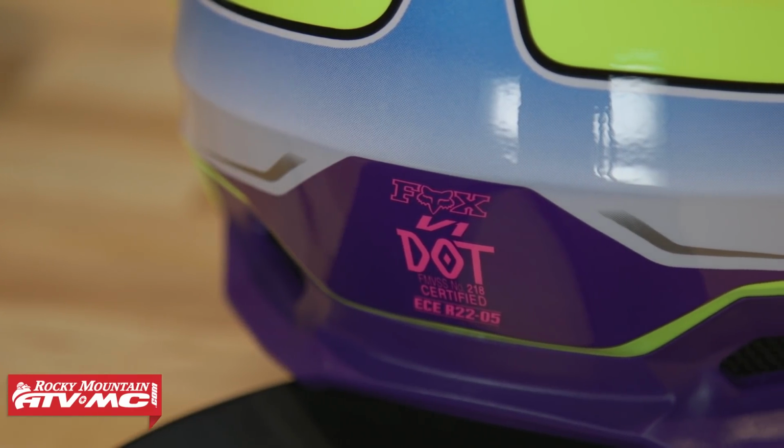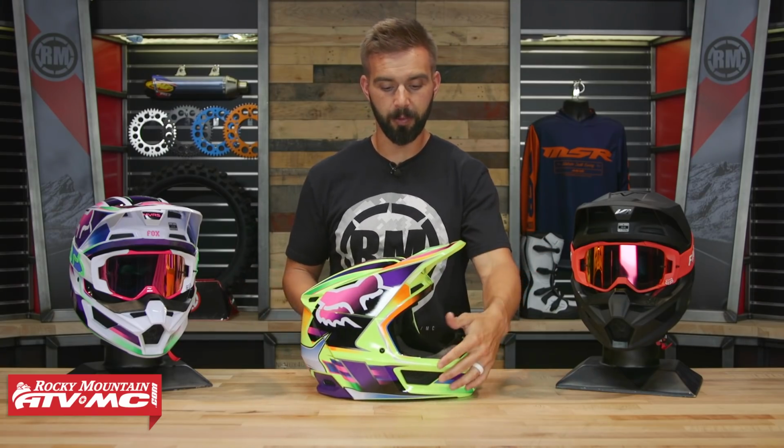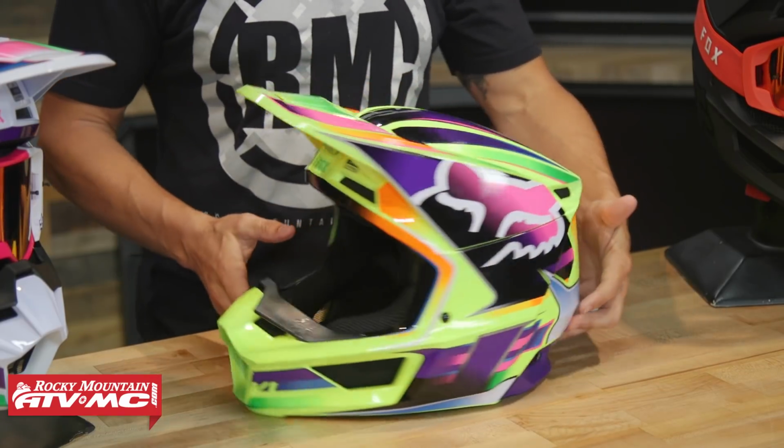You're DOT and ECE certified. I think it has a really nice aggressive shell design. I'm actually a big fan of how this helmet looks. In true Fox fashion, you have a lot of really cool colorways to choose from. But here's some of the features about this that I like.